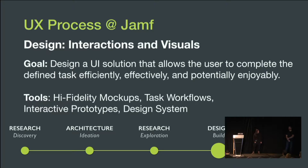The designer's goal is to take all the work that was done by the architects and researchers and get to take credit for it. That's their goal because they get to create the final product. The final look, high-fidelity mock-ups, is when the color comes in, when it's a lot closer to what you're going to finally see on either the website or the product itself.